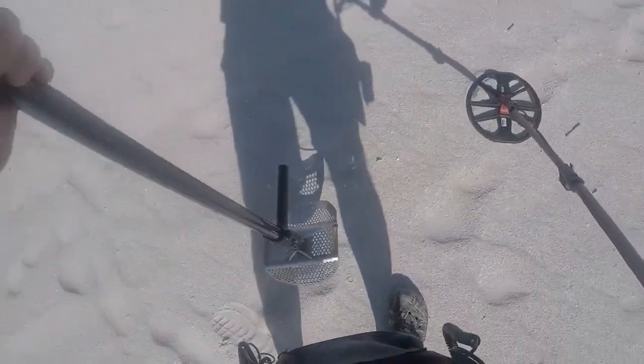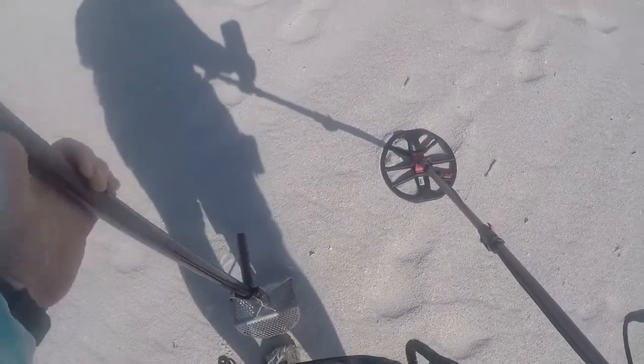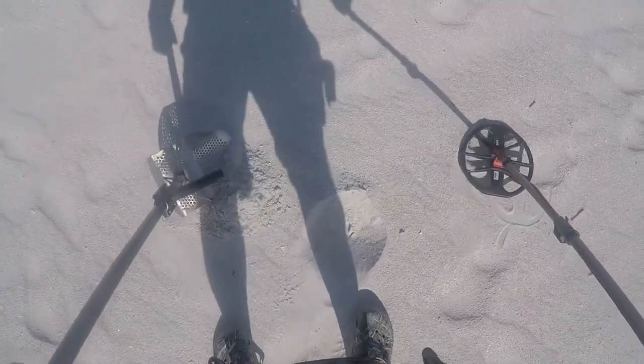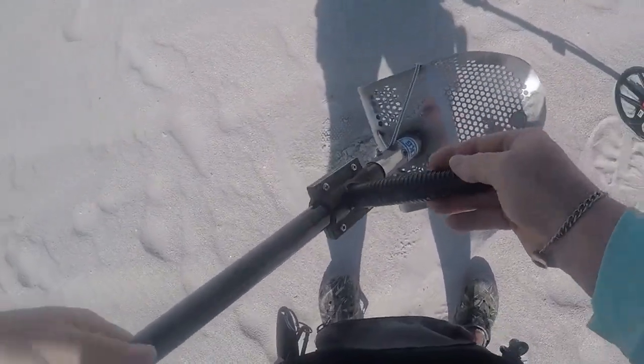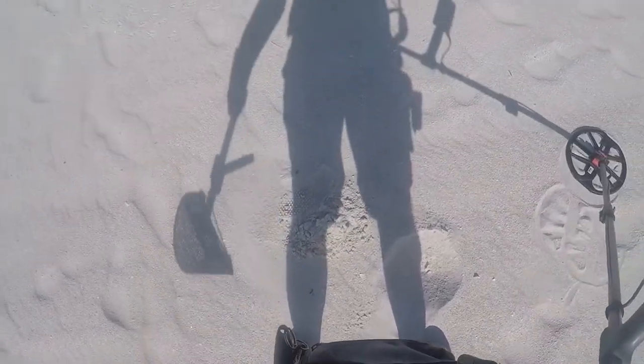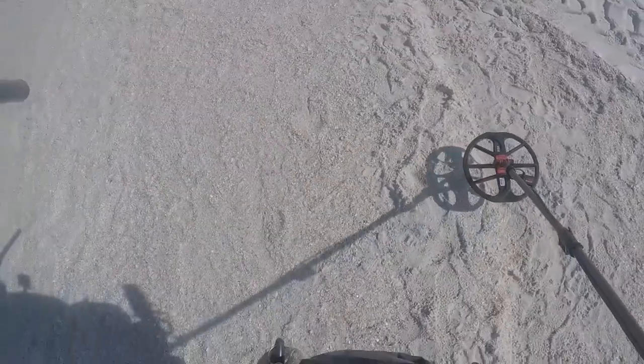I'm getting a 19, 16, 19, 15, it's probably a beer top. Or a bottle cap. There it is. Right there. It's a bottle cap. But it's so loud I had to dig it. Alright. Keep on keeping on.